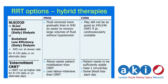Then there are some hybrid therapies these days, so chronic machines can be slowed down. That was mentioned by Marlies. So either chronic machines can be slowed down, or these continuous machines can be speeded up. So you do a day's work in like an 8-hour period, faster dialysis or filtration rate, faster fluid removal, but not as fast as a 4-hour session.